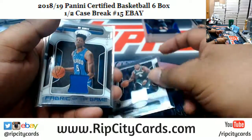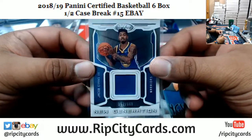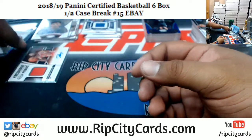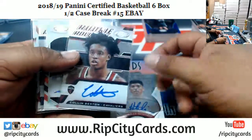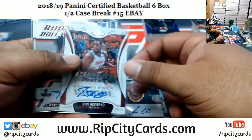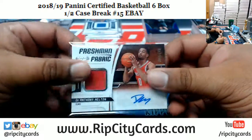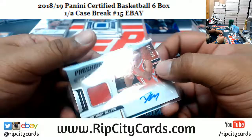Eric Bledsoe, 149 Bucks. Mo Bamba, 149 Magic. Jacob Evans, 149 Warriors. We also got this Shake Milton, numbered 5 of 10, 2-color patch for the Mavericks. Autographs, we have Chandler Hutchinson Bulls, Collin Sexton Cavs, Stacey Ogman of the Hawks to 199, Javon Carter Grizzlies, Bam Adebayo of the Heat to 199, Anthony Simons Blazers, and Wendell Carter Jr. for the Bulls. We also got this freshman fabric for DeAnthony Melton of the Suns, rookie patch auto number to 149.